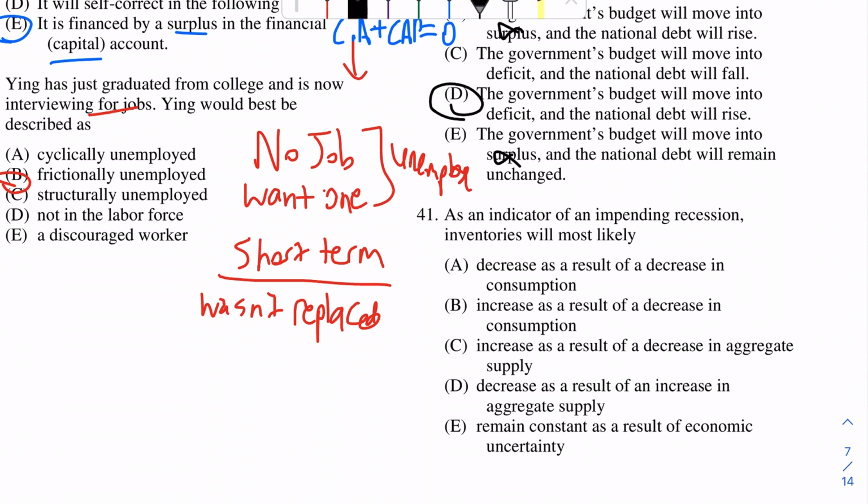Okay, so if there's going to be a recession, what do people do? Do they buy more stuff or are they going to buy less stuff? So, because it's a recession, people are going to buy less stuff. Now, if you're buying less stuff from your businesses, okay, what happened to their inventories?